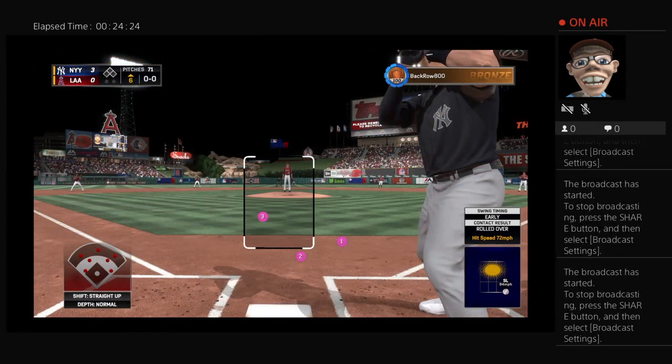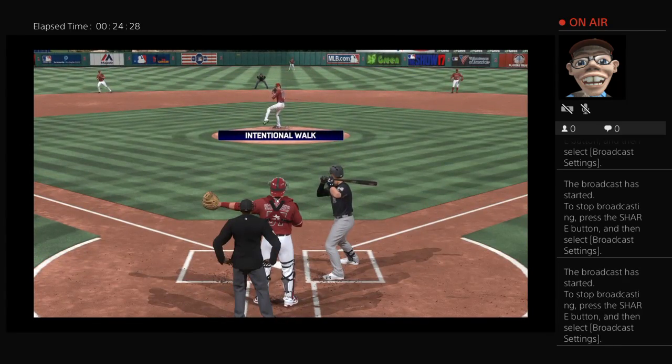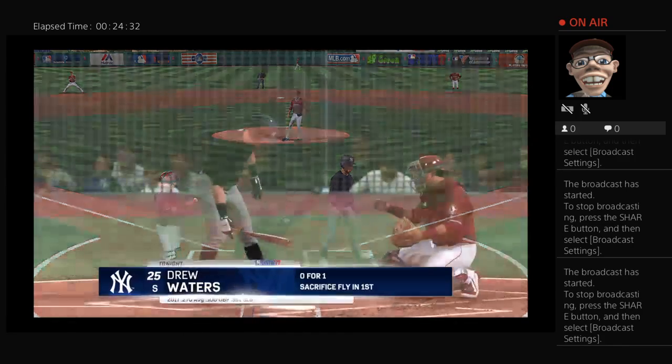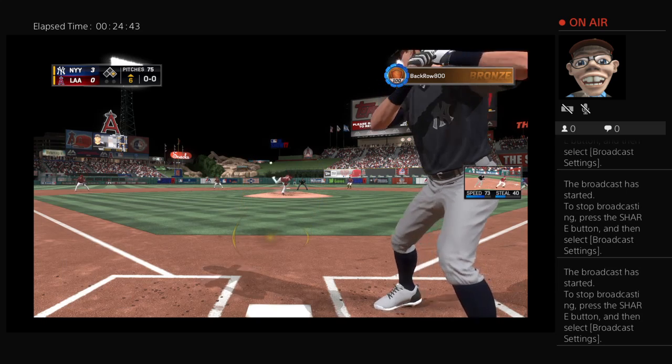Here's Bryce Harper now. He's off to a fast start in this one. 2 for 2, including a home run. Can't say that I see the logic in this one, but they'll go ahead and intentionally walk the leadoff batter. Now batting, Drew Waters. He hit a sac fly earlier.